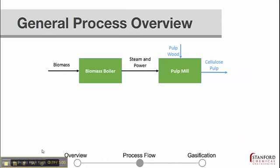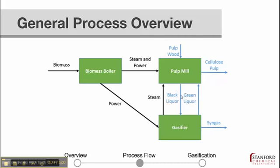Now let's take a look at the general process that occurs inside a paper mill. First, biomass is fed into a boiler to produce energy that powers the pulp mill. Pulpwood is fed into the mill and treated to create cellulose pulp, which can then be used to create paper downstream. ChemRec Technologies hope to increase the economic output of the mill by recycling the black liquor waste product into two useful products, a green liquor that can then be fed back into the mill, and syngas, a precursor that can then be used to create fuels downstream.